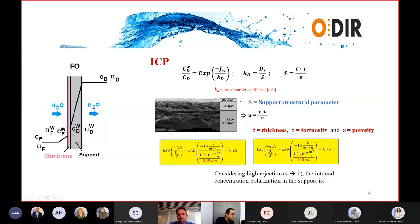Obviously, we should increase the concentration at this point, the parameter shown with C index D power to W. As we have more concentration at this point, we will have more osmotic pressure difference between two sides of the membrane, resulting in better performance.